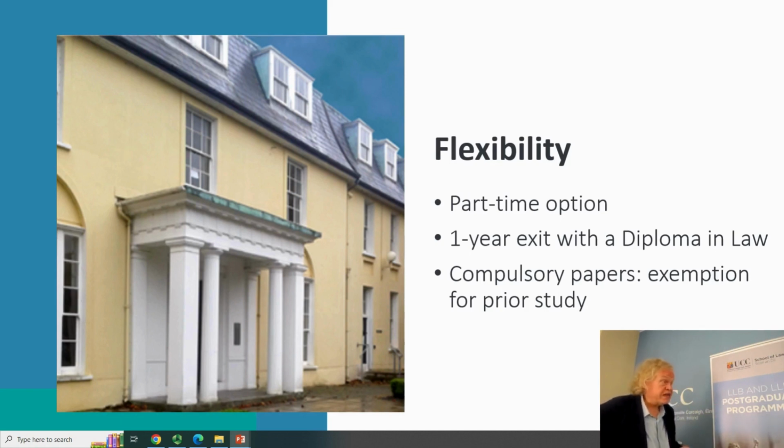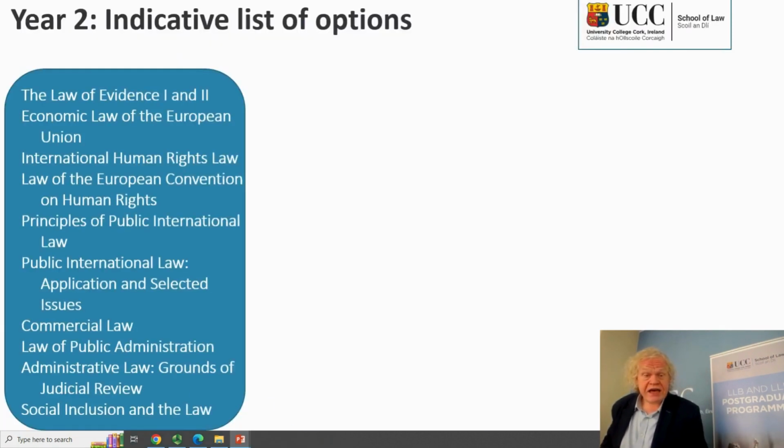On top of that, people come to us with all sorts of records. Very often they've studied some of the subjects beforehand. If you can show that you've studied a particular subject in another university, we have the documentation for that, then you get exemption from the compulsory papers. We don't make you do anything again that you've done in the first place. So that's the basic pattern there for the LLB.